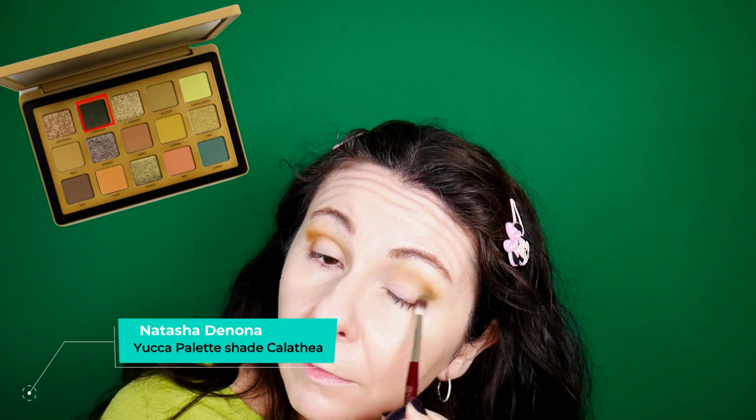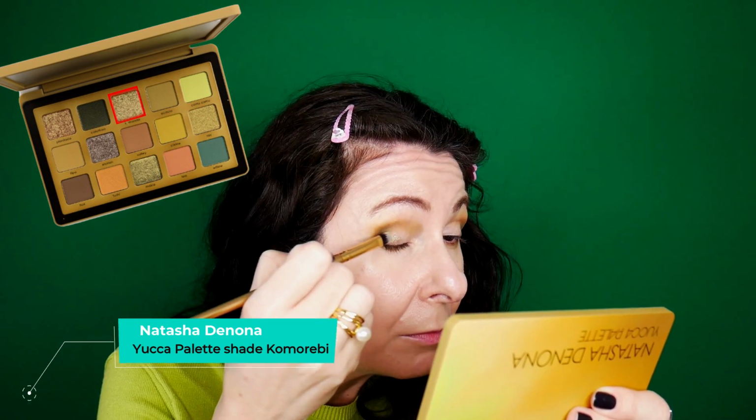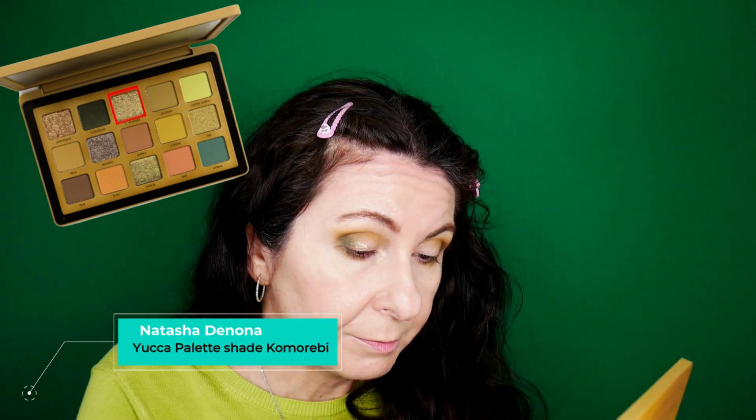And then going with the shade Calathea, which is a matte dark green, almost black. We're going to run the same shade on my lower lash, followed by the shade that we previously used on the transition. I'm going to pull this shade towards the middle of my lid. With a Luxie brush, I'm going to take the shade Komorebi. I have no idea how to pronounce those things.